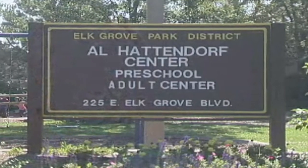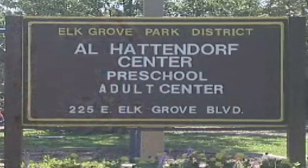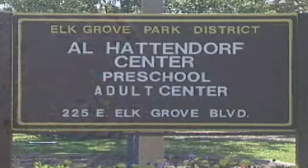Throughout the show, we keep mentioning the names Al Hattendorf and Sheila Ray. So you might be wondering, who were they and why did the Park District name buildings after them? Al Hattendorf worked for the Park District as the Program Recreation Manager for over 2 decades. He oversaw many of the district's athletic programs, special events, teen center, and the Grantwood Center.